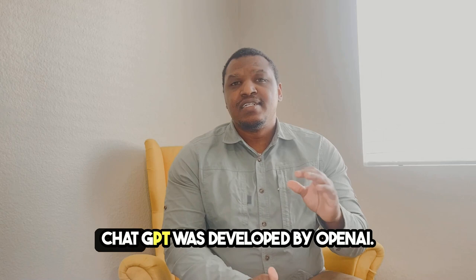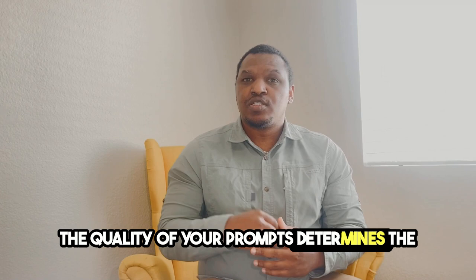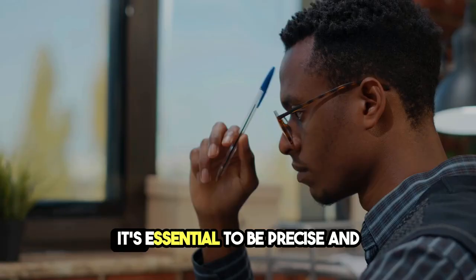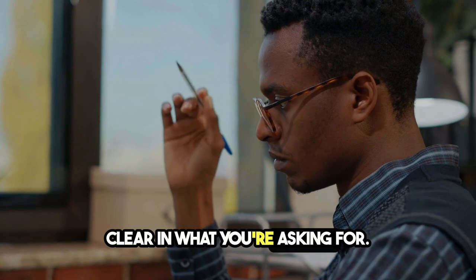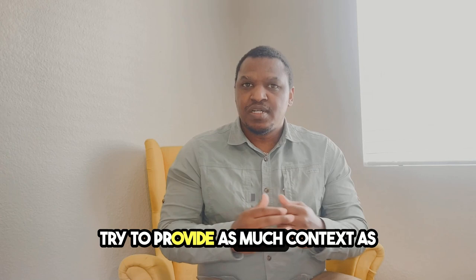It's an incredible tool, but its effectiveness heavily relies on how you communicate with it. The quality of your prompts determines the quality of the outputs you get. It's essential to be precise and clear in what you're asking for. Just think of ChatGPT as a friendly helper who's eager to assist you. The clearer your instructions are, the better it can serve you. Try to provide as much context as possible when you're asking for something.